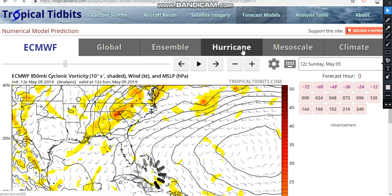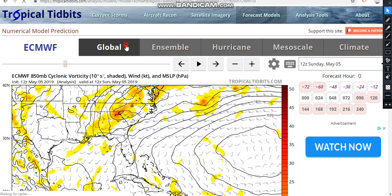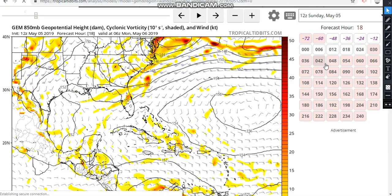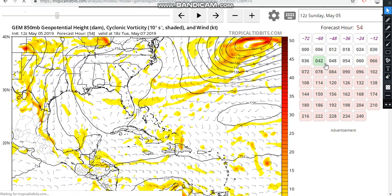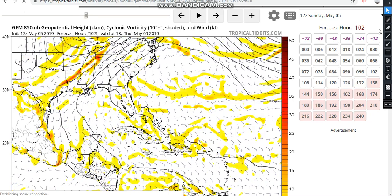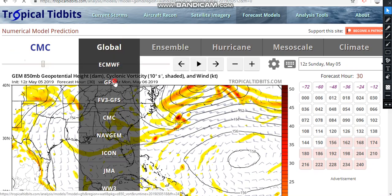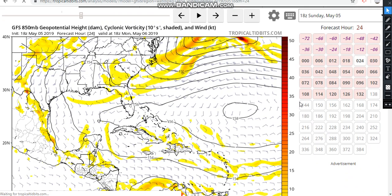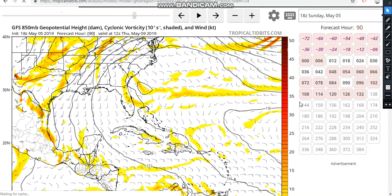I'm going to take a look at the CMC, which is the GEM model, and also the GFS, real quick before we wrap up. So here's the CMC model. They like to overdo it a little, but sometimes it's nice to look at. You can see some scattered activity. You can see these little red circles are going to start popping up all over the place. Now we'll continue through the next few days. Real quick, the GFS model. Again, kind of showing the same thing, but really no tropical activity to be talked about over the next few days.